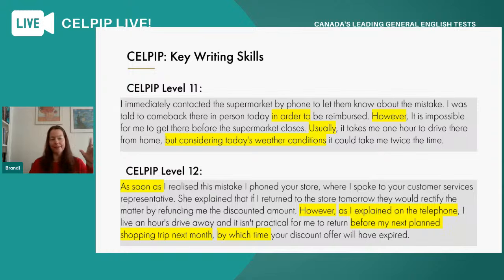So again, looking at 11 and 12, I don't think it's the length that differentiates the different levels. I think it has more to do with just that little tiny nudge for level 12 that makes it just slightly more complex, particularly if you look at that last sentence. It starts with however, and it finishes down at the bottom with have expired. If you just counted all the different types of complex grammatical structures there, you'd be very impressed. So in a nutshell, anyway, that's what advanced level writing looks like.